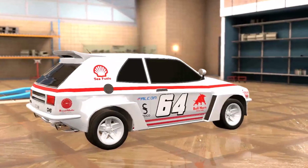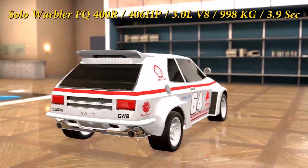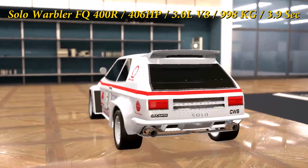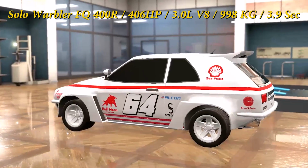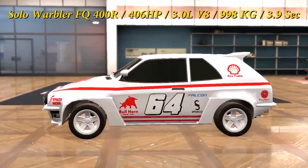Alright, so the next car is called the Solo War Bleed, something like this, FQ. This thing is running with a 406 horsepower, 3-liter naturally aspirated V8, a cross-plane V8, which is really special, 998 kilos, goes from 0 to 100 in 3.9 seconds, which is absolutely awesome.